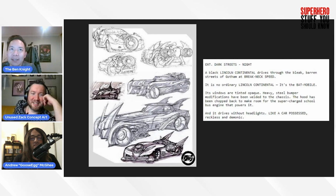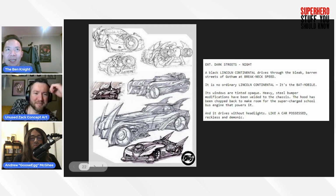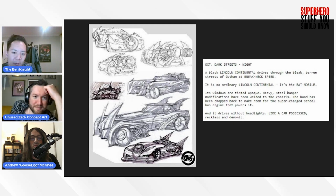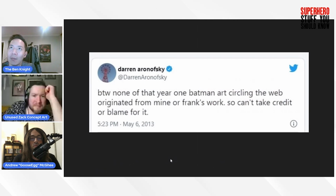So we still got the fins in the back. We even have a center fin like the Schumacher stuff in this smaller one right over here. But yeah, these are various concept art from Drax Hall Jump Studio. Supposedly, because in a 2013 tweet, Darren Aronofsky said, quote, by the way, none of that Year One Batman art circulating the web originated from mine or Frank Miller's work, so can't take credit or blame for it. So it's a little unclear then what the hell this is.